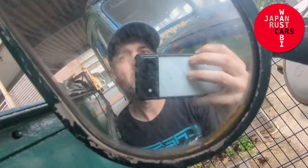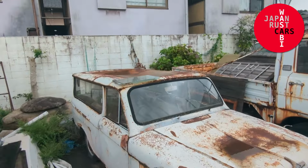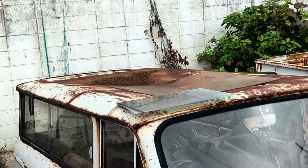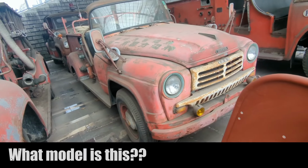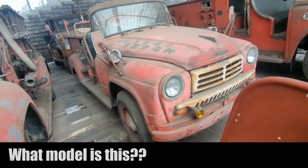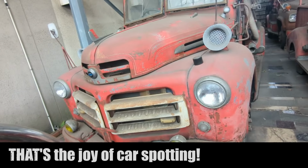Hey, what's up everyone? We're collecting water on the roof. That's a kiddie's pool waiting to happen, and it's full of hornets. And this, what model is this? See, that's the joy of car spotting.